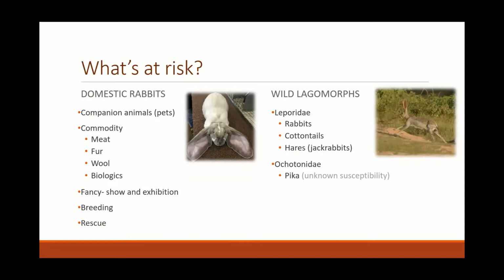So here in the United States, we have the domestic rabbits that are affected. It's estimated that there's about between 5 and 7 million pet rabbits in the United States. In California, pet rabbits are the 3rd most popular pet after dogs and cats. And then we also have in the US a meat rabbit industry for both human and pet food consumption. And then there's still rabbits being raised for fur, Angora rabbits being raised for wool, and then there's rabbits being raised to supply the biologics and biotech industries.